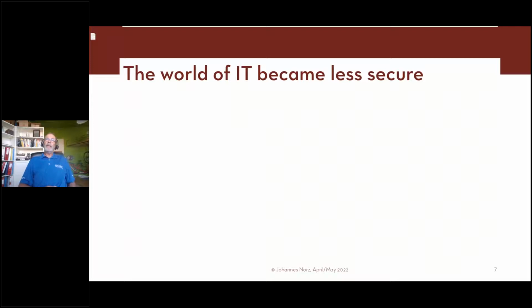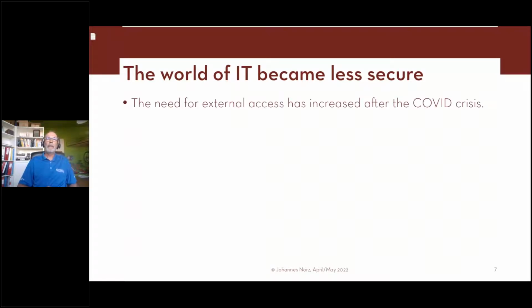The world in IT became less secure. There are several reasons for this. First of all, during the COVID crisis, a lot of customers had to open up their networks for external access.